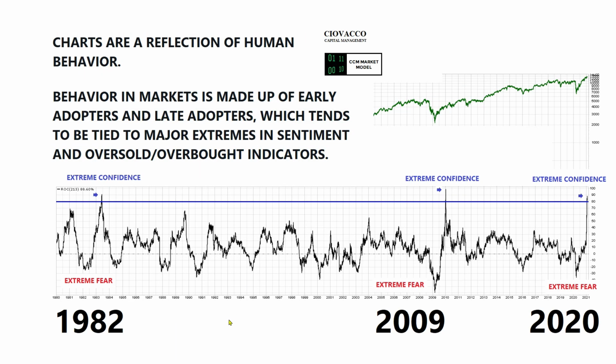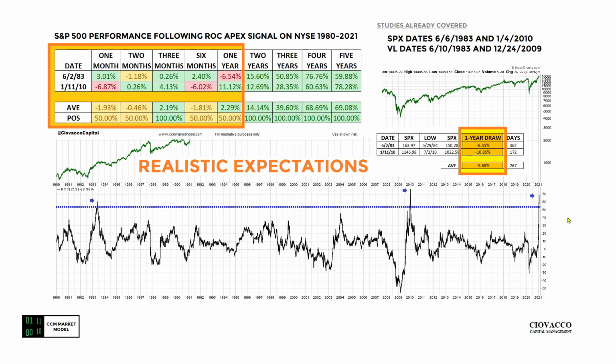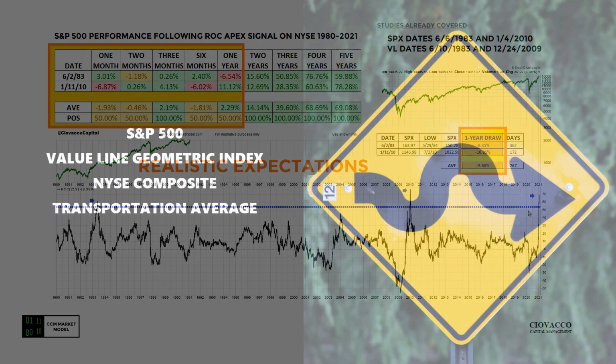If you know your market history, anything that says 2020 was similar to 1982 and 2009 is a good thing from a long-term perspective. But we have to be realistic about what history tells us after something like this happens.